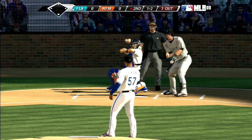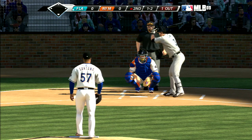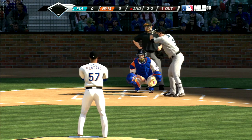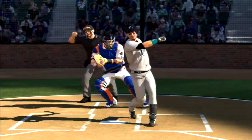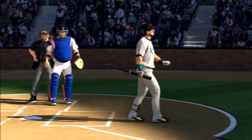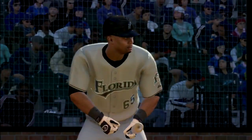And he lays off a pitch outside as they draw even at 2-2. Trying to backdoor him, but it stays outside just a bit. And Cantu swings and misses at that one as he's set down for out number 2. Jay Miller steps in, working on a nice 5-game hitting streak. Miller.